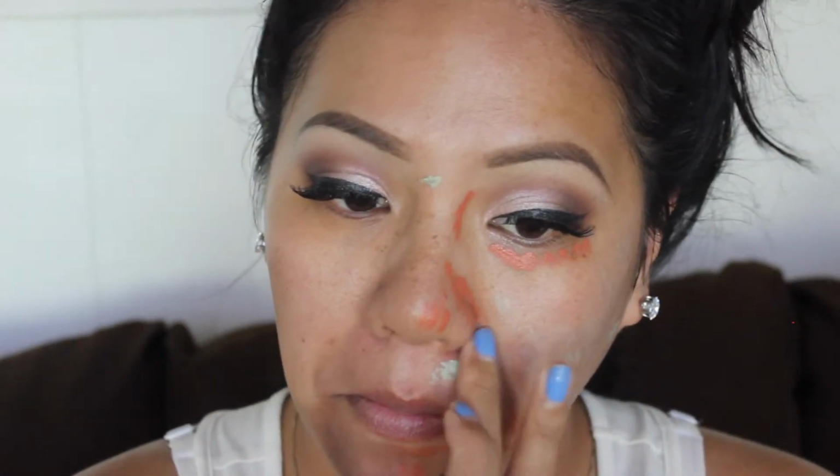So with blending, you can use your finger or a beauty sponge, but you really just want to tap in the product to your face. You don't want to swipe it. So just keep it in place.